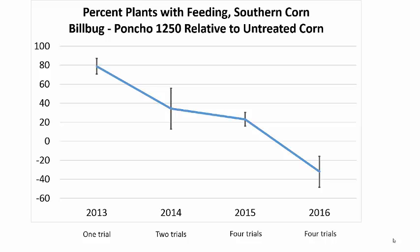We're seeing more injury out there. This is probably the development of resistance. And this would make sense if you think about how much we're using this one product for this one insect in this one area. If we keep using the same product year after year, resistance is bound to develop.